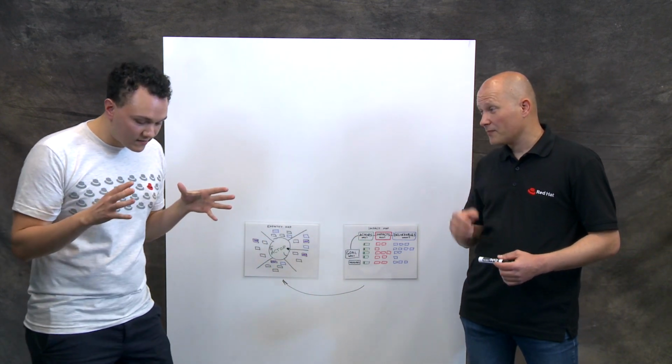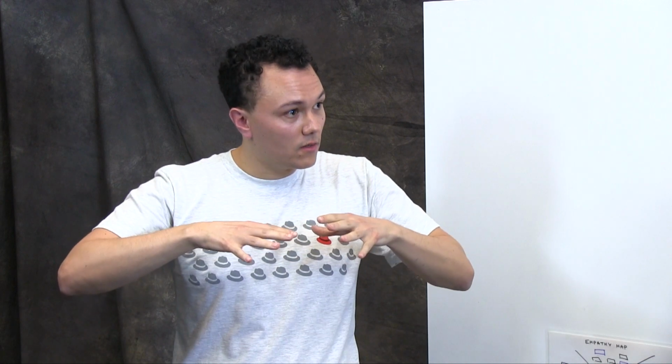So the idea is, let me summarize it in one word: ownership. Own our ship. Okay? So the idea is that we want to put the user at the center of the process. That's what we call user-centered design. And we want everyone to be part of it. Not just the product owner, not just the designer, not just the developer, everyone as part of the process.